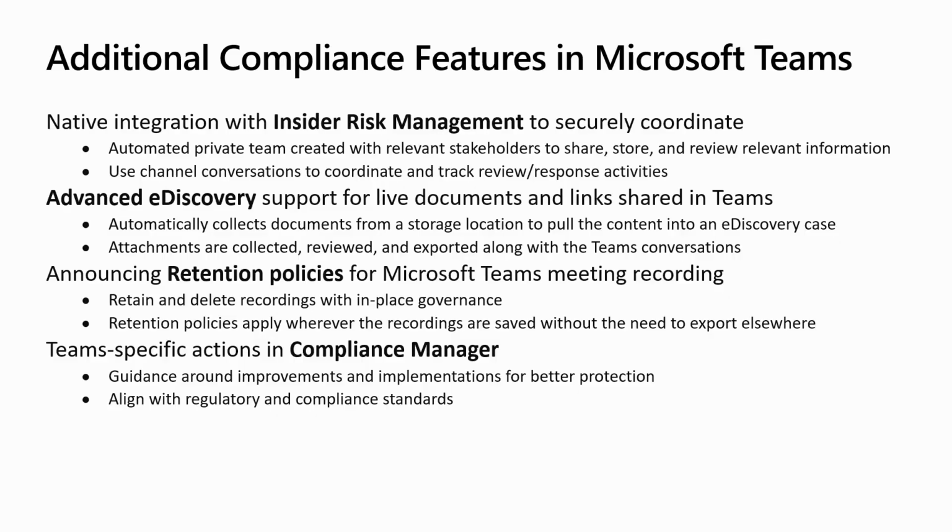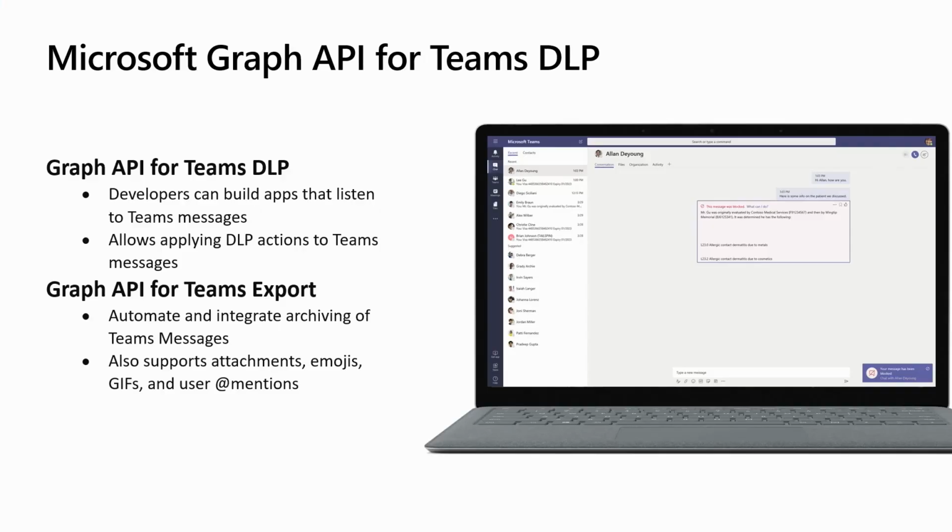And the last area, but certainly not least, is team-specific actions in Compliance Manager. As part of Microsoft Ignite, we are announcing the general availability of Microsoft Compliance Manager. And as part of this, we will have some team-specific recommendations to help your organization be secure and compliant while embracing that full open collaboration and really just helping your organization stay productive and collaborative without having to worry about any of those security or compliance risks.